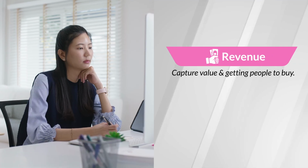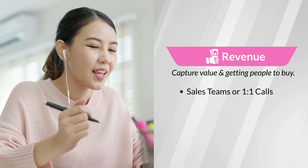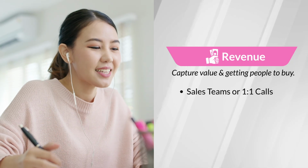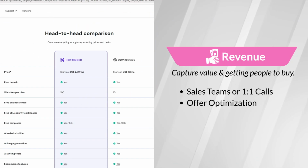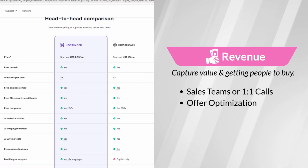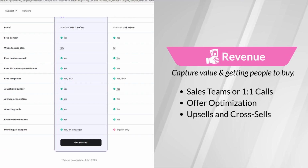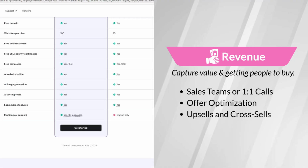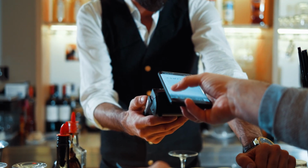Great channels and tactics include sales teams or one-on-one calls to help guide customers through complex or high-value decisions, build trust and address objections, offer optimizations like clear pricing tiers, urgency, guarantees, or simplified checkouts, or upsells and cross-sells to increase the average order value by solving more of your customers' needs. The goal is to make buying as easy and compelling as possible.